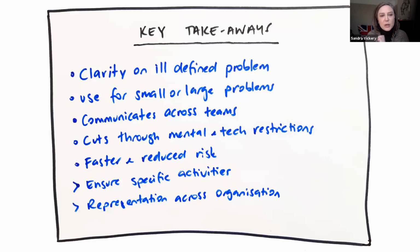In summary, key takeaways, I'd say, it really, really helps you get clarity on an ill-defined problem when you're using design thinking. It drills it down. You can use it on really small problems, such as Steve's example, but also large complex problems, transformation changes. It communicates across teams, which makes a huge difference to the change of culture. And it cuts through any mental tech restrictions, so you're not getting hung up on things, but of course you need to know about regulations, but that weaves into it. It also allows you to be faster, even though you might be failing and doing things the wrong way. It reduces your risk in the long term, so it's better for those incremental losses.